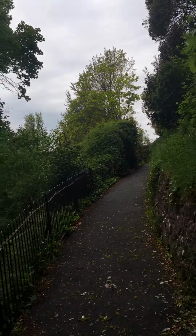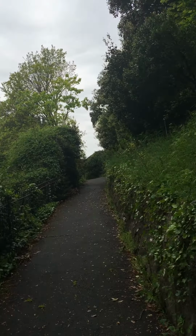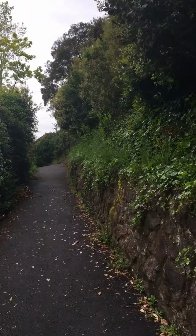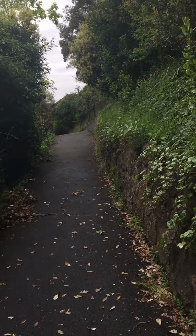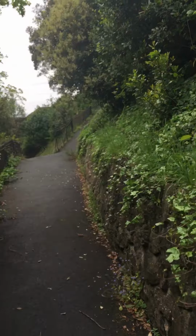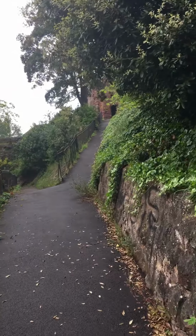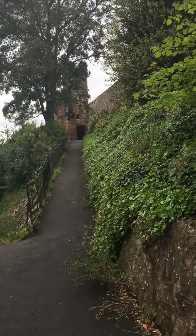Can you hear the bird sounds? The wind rustling in the trees. Just try to describe the smell of the air. It smells like wet dirt, which I always thought was kind of refreshing, actually. Smell of rain in the air.